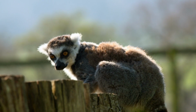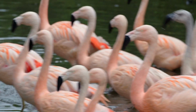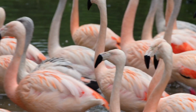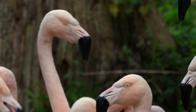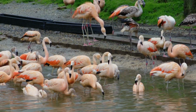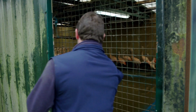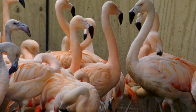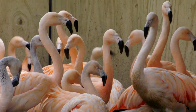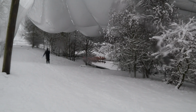The park's got plenty of head-turners. But surely the most elegant, most graceful and stylish of the lot are the Chilean flamingos. When they flock together, they're known as a flamboyance, which seems to fit. But these beauties have had to be kept indoors for weeks after severe winter weather trashed their enclosure. Head of Section Mark was there to witness the destruction.